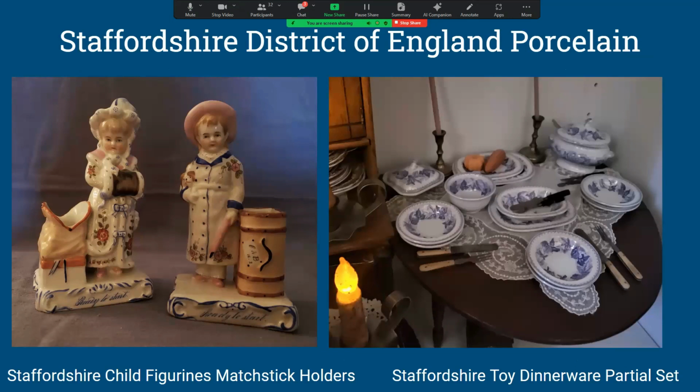While the Staffordshire district in England is known to have made beautiful China figurines of children and adults, there has been no evidence found that China shoulder head dolls were manufactured in England.